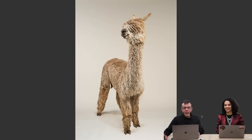Certainly. We had some pretty epic images of alpacas. We were working on the blonde, Surrey alpaca with the epic bangs. Oh, there he is. He's so handsome. Here he is.